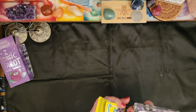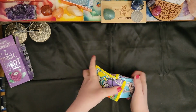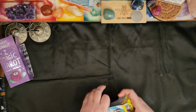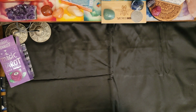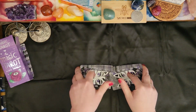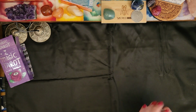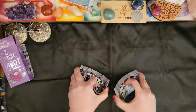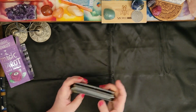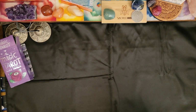I want to make sure that I'm getting some reversals in here. There we go. We'll just ask the personality of the deck and see how it'll help me grow, what it's good to be used for, what kind of readings it's good to be used for. All right. I actually added a few more questions to this interview. We'll see if I'm going to keep them or if I'll omit some other ones.